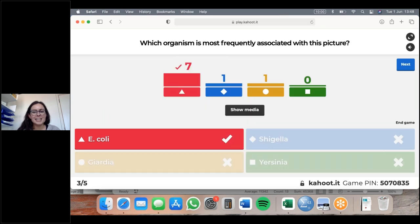Excellent. This is your classic hemolytic uremic syndrome, and it's E. coli 157 that is the most common one. You are absolutely right that Shigella can give you bloody diarrhea, and giardiasis can give you pretty nasty gastroenteritis as well, but it's E. coli that's most commonly associated with hemolytic uremic syndrome.